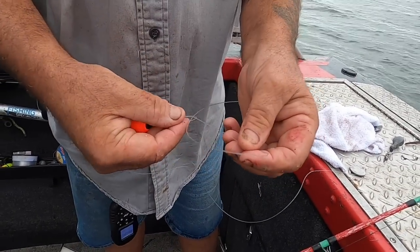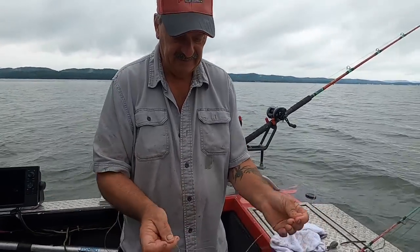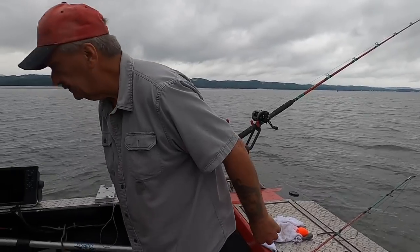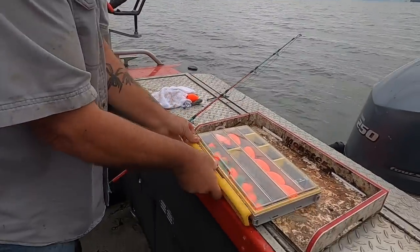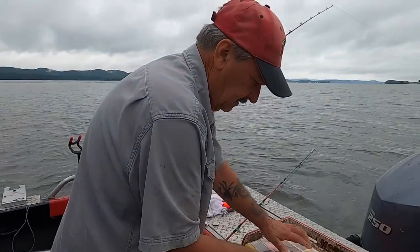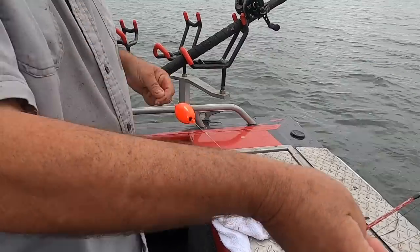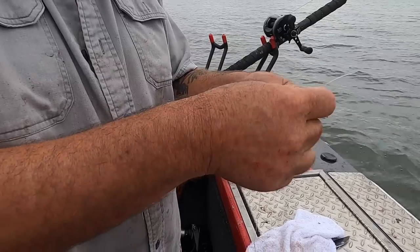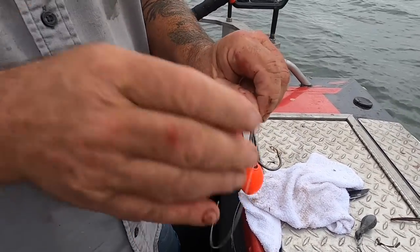We don't even tighten this knot. Loop it twice. We're gonna let the fish tighten the knot. We just don't want that bobber to go nowhere except right there where it's at. Now. And we're gonna tip it, this leader, with a 9-aught Mustad Demon hook. And I'm gonna do my snail knot.